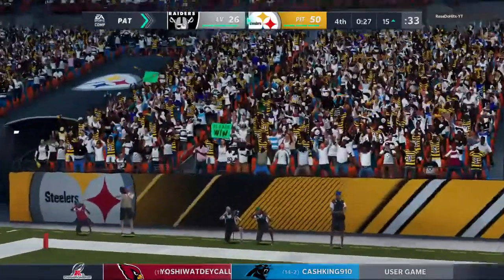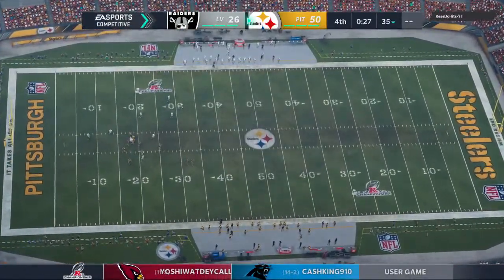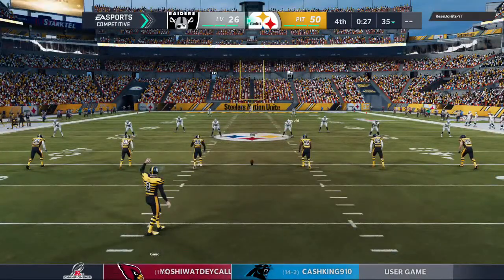And it's no good. It has not been his day. That's the second extra point he's missed so far. I don't know about you stacking that right side of your left side, my right side of my offensive line.